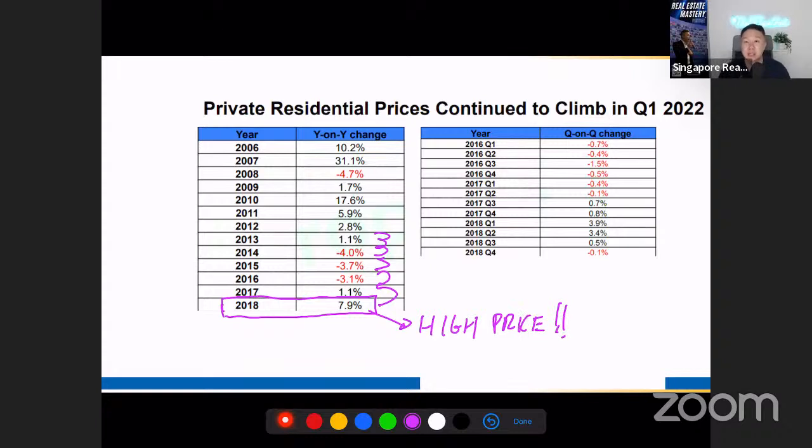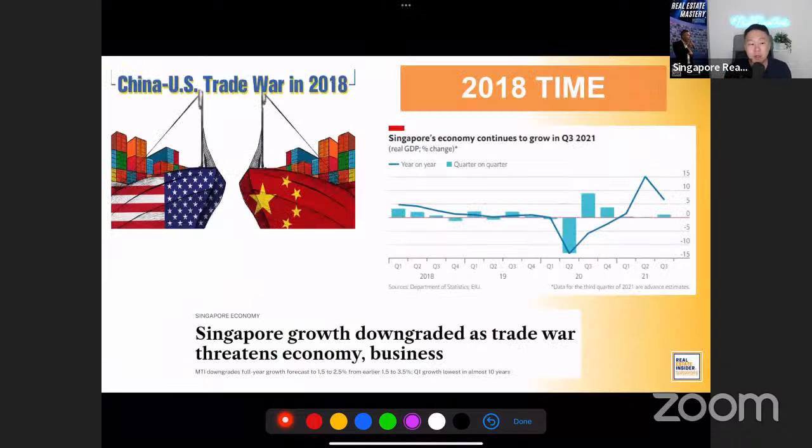Whenever there's a high price environment, everybody will be worried in terms of prices, and they hope that the prices come down. So it's very common as a homeowner and a human being to think that way. And this is not all. During that time, the China and US trade war was going on. It actually disrupted quite a fair bit in terms of our logistics and supply chain situation. That's why our economy was also not doing very well during that period. So there was not very rosy information and news out there.